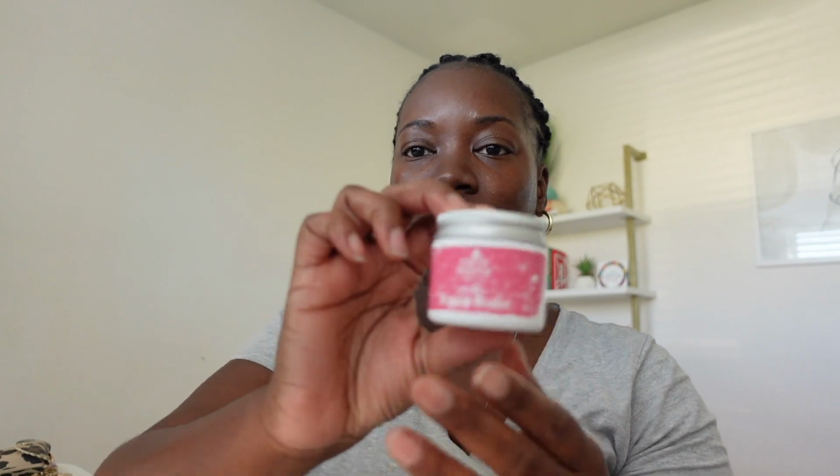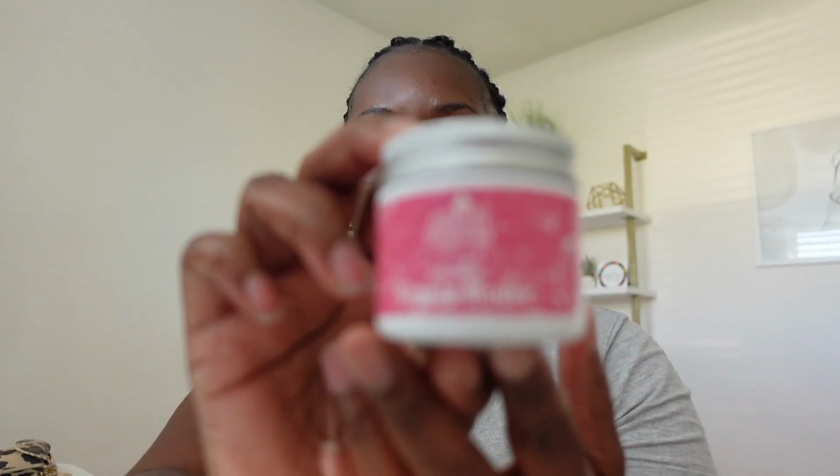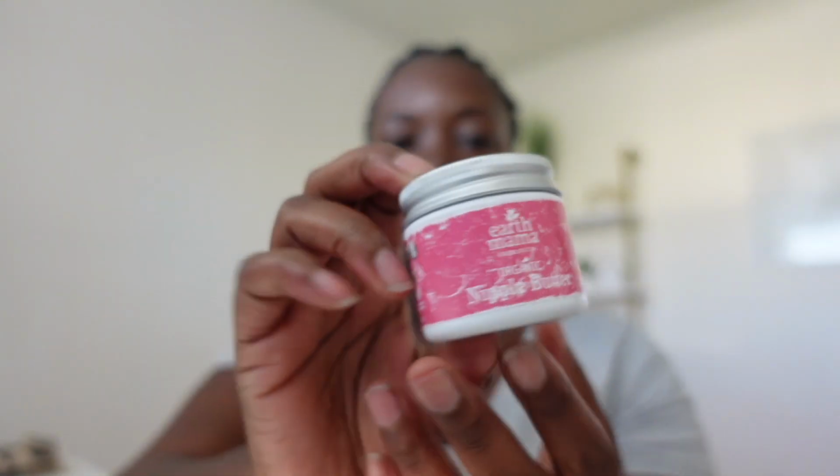Of course, you're going to need some type of nipple butter. This is Earth Mama. I love this. I know there are some people that use the pumping spray, but I prefer to use this and it works wonders for my nipples. I also feel like you need to continue taking supplements while you are still pumping.